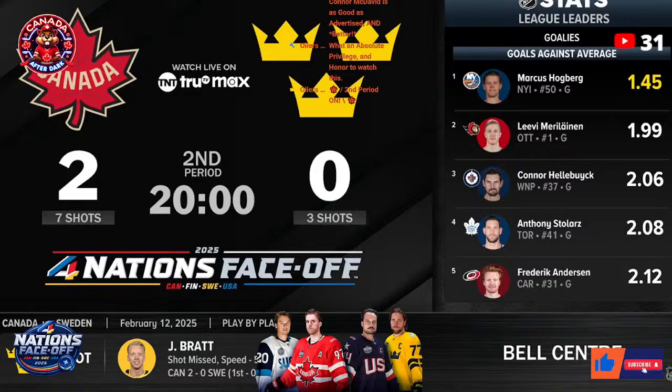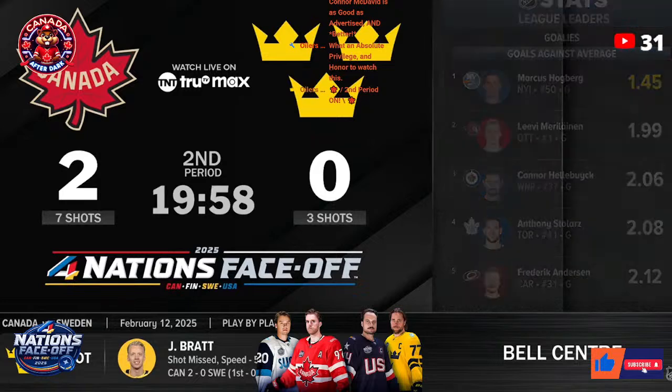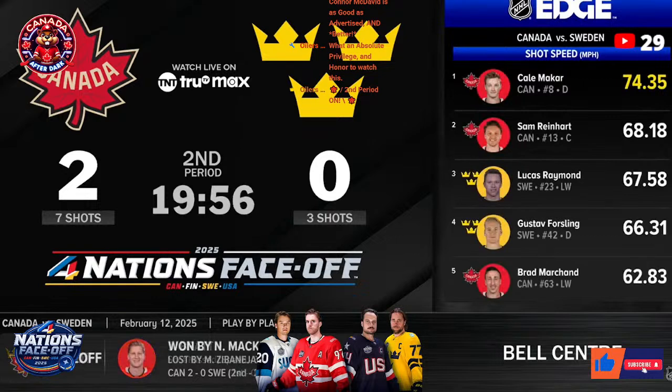Goals in period number one. Nate MacKinnon on the power play, Brad Marchand from the point, and Jarvis makes it 2-0. 7-3 shots on goal. We have to see a different Tre Kroner team in this period, Stewie.